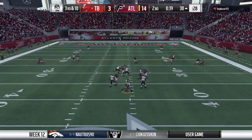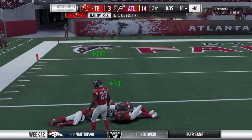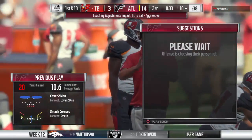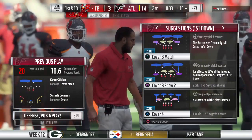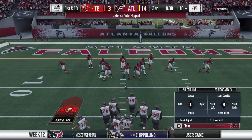To throw on third down, Fitzpatrick. He finds Humphreys. And he's taken down, but not before reaching the 10-yard line. They're able to convert on third down, and that sets up a first and goal.